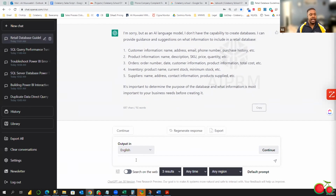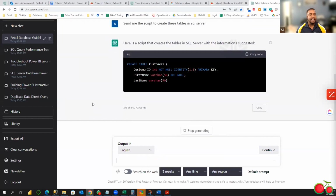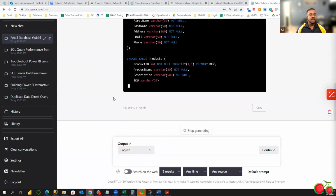Now, let's say, how about send me the script to create these tables in SQL Server. Bam, here's my create table statement. It is giving me the code I need to create these tables. Customer information, product information, orders, inventory, suppliers.